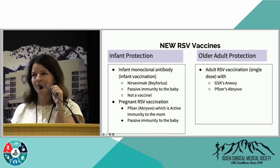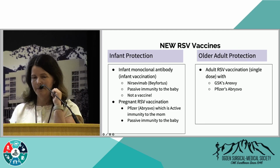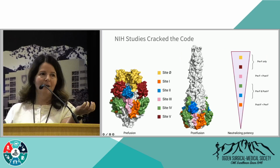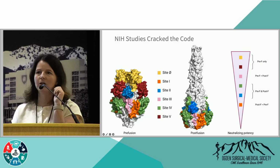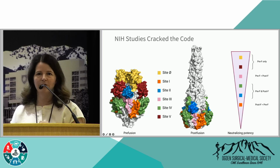Then if we focus on older adult protections, there are 2 main vaccine options, and they are different. I'll get into the differences in a little bit. So why do we have all these new vaccine products in 1 year? I don't know if anybody else felt, whoa, all of a sudden everything's here. Why, all in 1 year, did everything change for RSV?